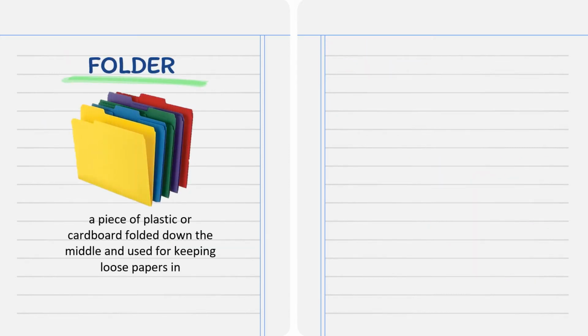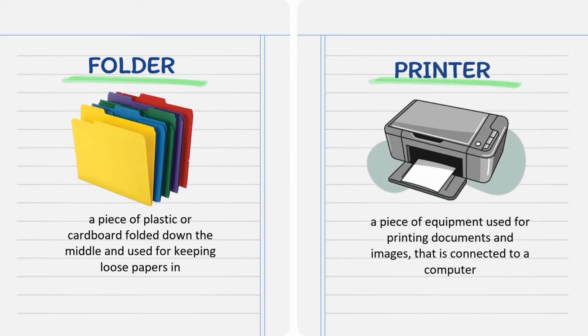Folder. A piece of plastic or cardboard folded down the middle and used for keeping loose papers in. Printer. A piece of equipment used for printing documents and images that is connected to a computer.